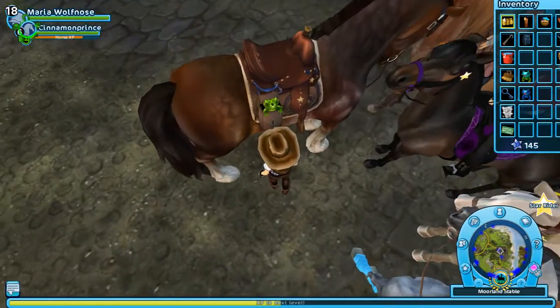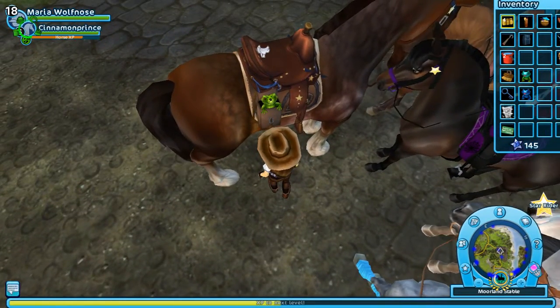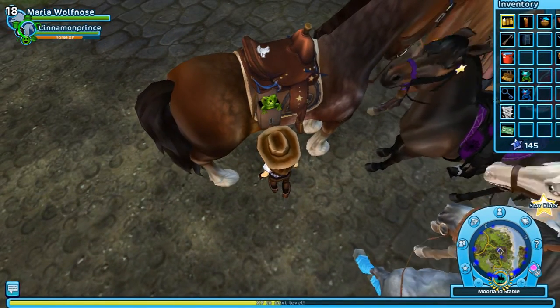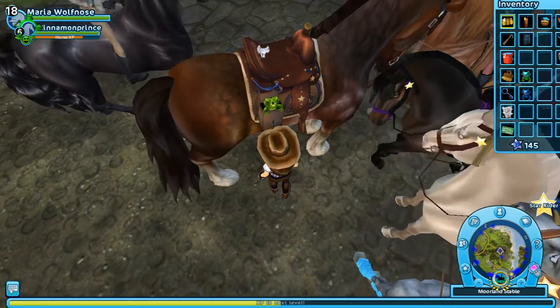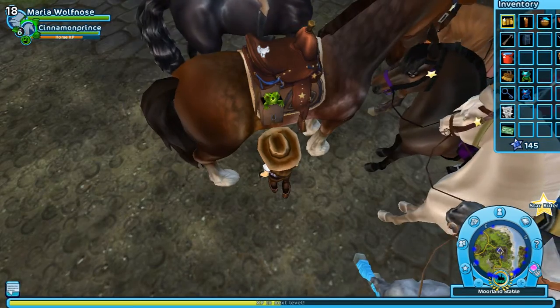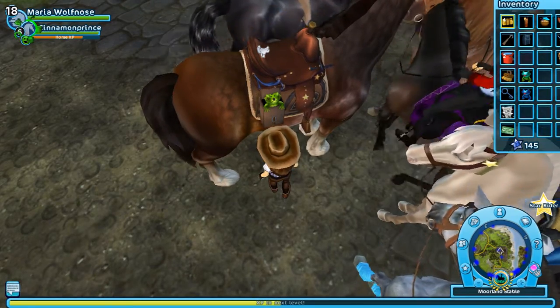So yeah, like I said before, they're sold by Frida Frog over in New Hillcrest, or by New Hillcrest in Epona in the Mirror Marshes.